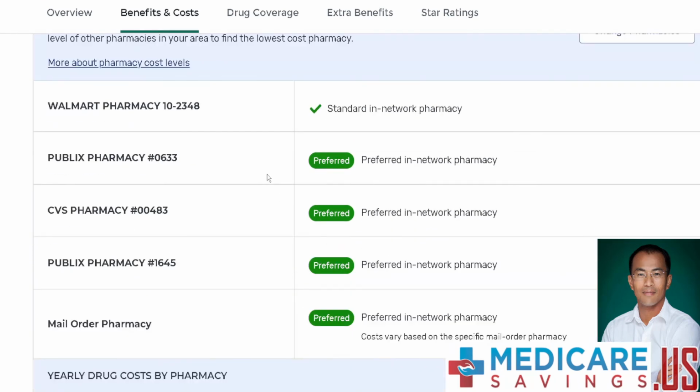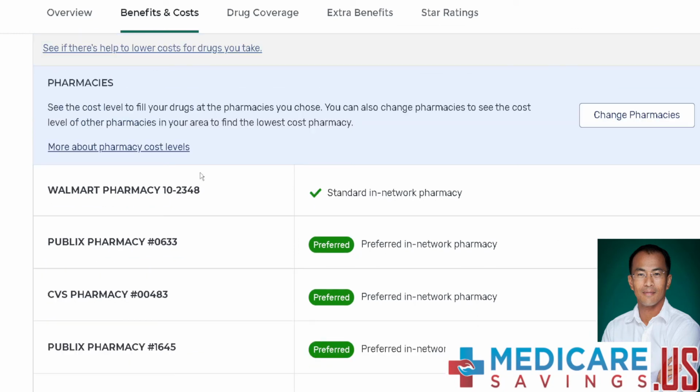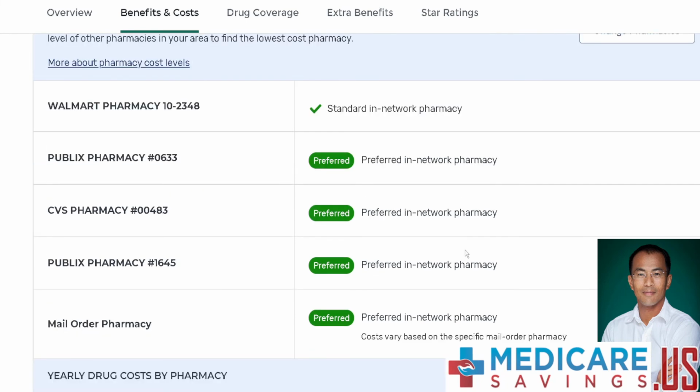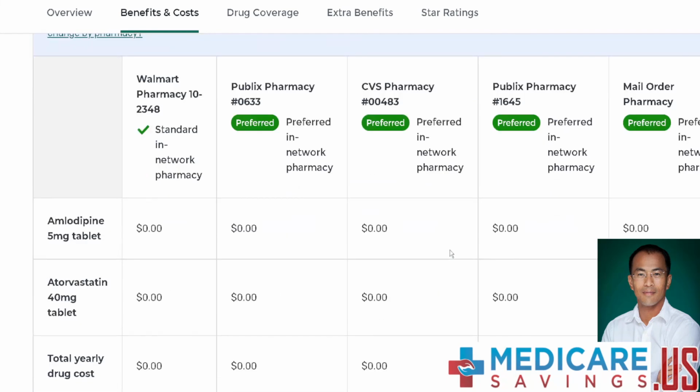And then it gets down to the drug coverage. Now here's the thing with the drug coverage. You want to make sure that your pharmacy is a preferred in-network pharmacy. A standard one's great, but make sure that it's preferred in-network, and that way you're getting the lowest cost. And it does a breakdown for you.